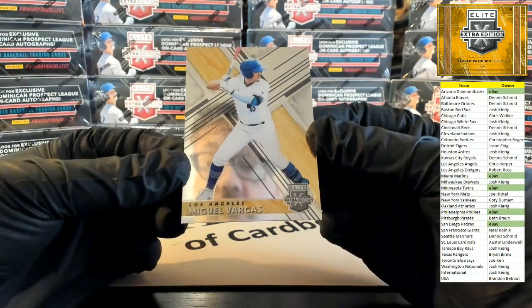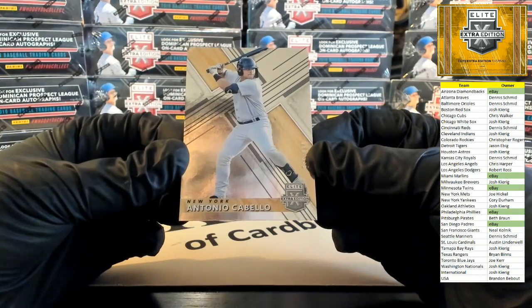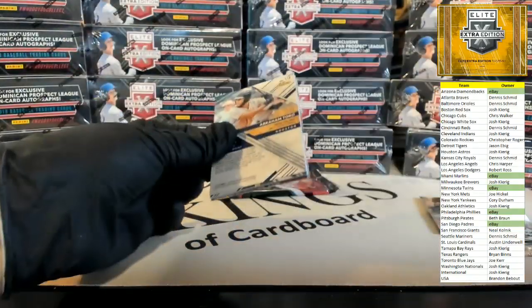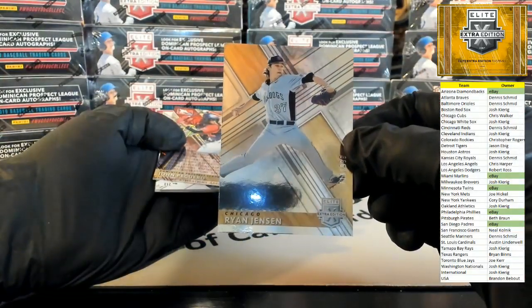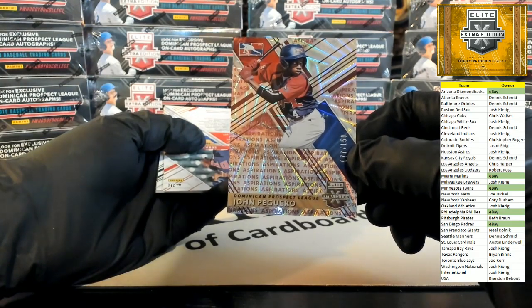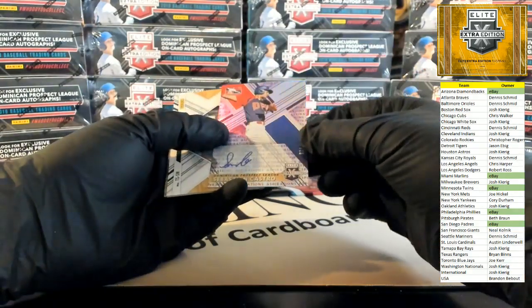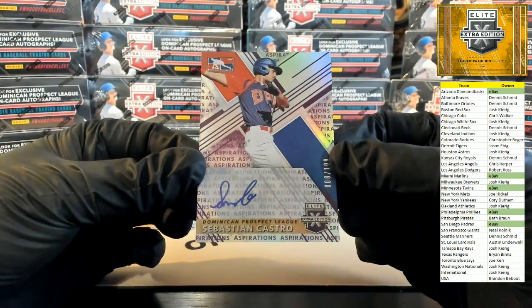Next up, Chrome Miguel Vargas and Antonio Cabello to $9.99. Excellent, excellent. Well, we'll get him for you. Next up, Ryan Jensen to $9.99. Got John Piguero to $150. That one going to the international spot. Next up, Sebastian Castro, number 2/100, going to the international spot.